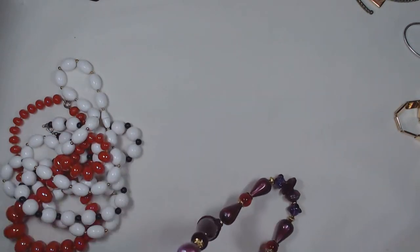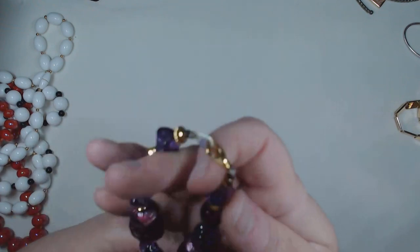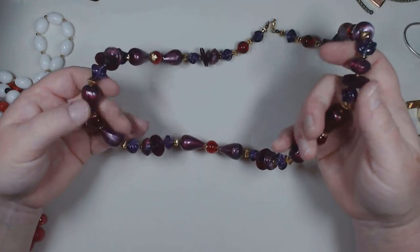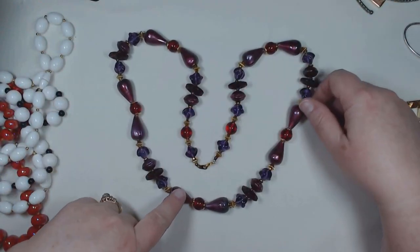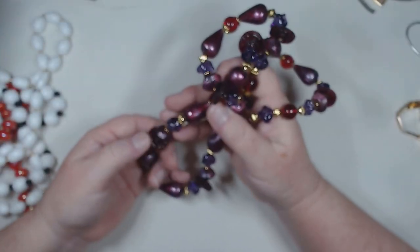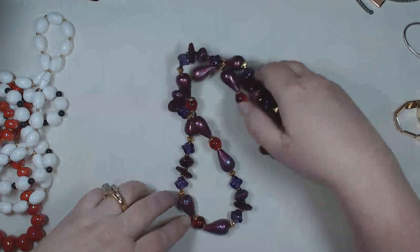All right. Oh, we've got like everything going on here. Okay, this one. This clasp is in very nice shape. These are acrylic. Yeah, they're all acrylic, very nice with the royal jewel tone colors. That's not bad. You're not going to make your money back, but really a few of these beads are really cool looking. So, okay, there's that.